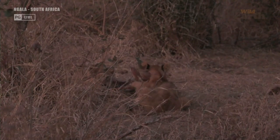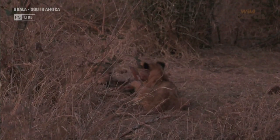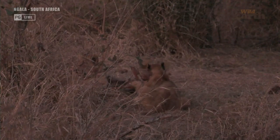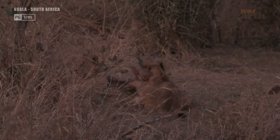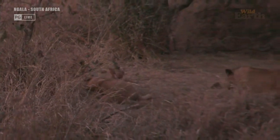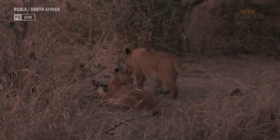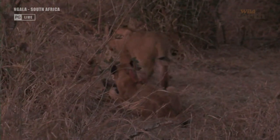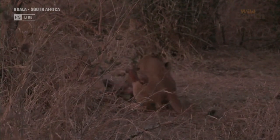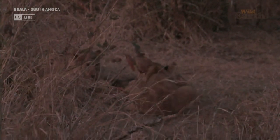Yeah, we're still sitting here with our lions. It seems like they're starting to come back again. As you can see, one of the cubs is standing there, slowly trying to move back towards where the others are. But none of these animals seems to be feeding now. Someone earlier picked up a piece of meat and walked away with it.